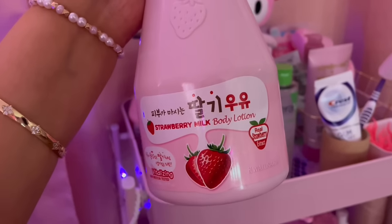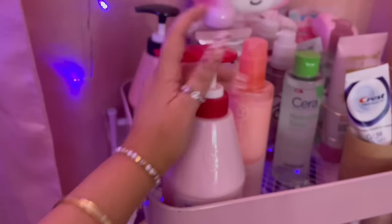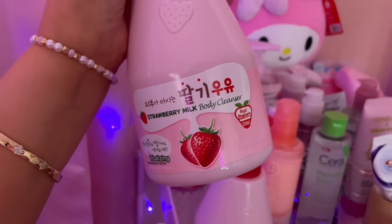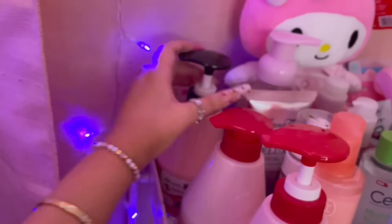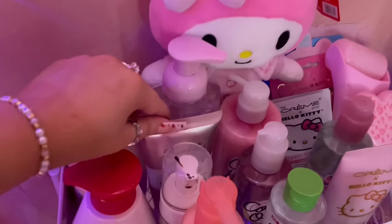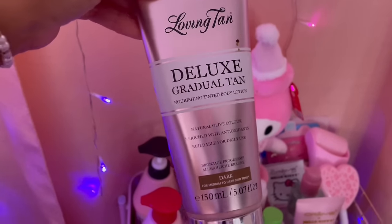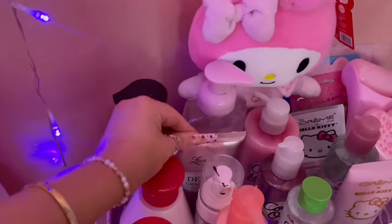So I have this strawberry milk body lotion, guys. I got this from TJ Maxx. It is literally the best. And then I have the body cleanser and the peach milk body lotion. And then I just have my tanning lotion. This is what I use. The Loving Tan is pretty good. I always use this tan.